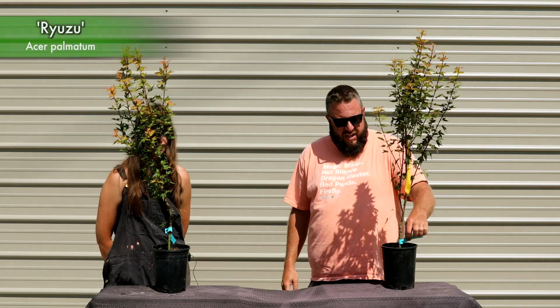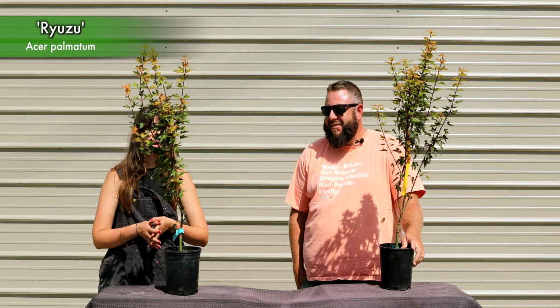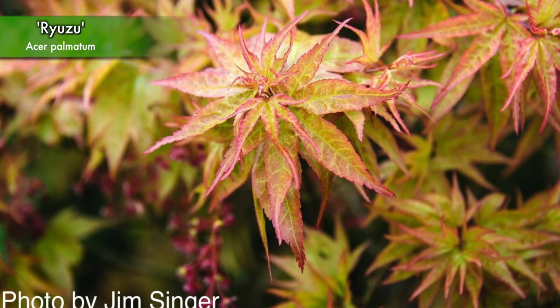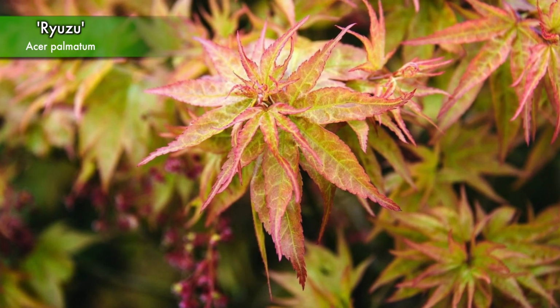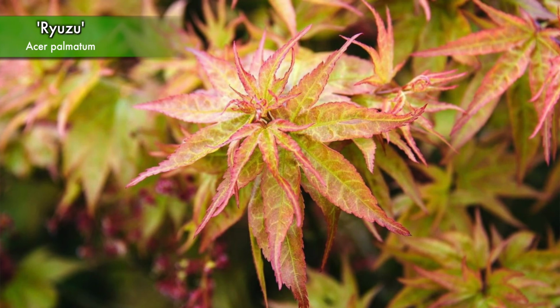All right, Kate, what do we got next here? Yeah, so up here we have a Rouzu, and it might be for you if you really love a beautiful compact growth habit. I really love also the salmon pink color that it starts out with in the spring. It just has such a beautiful, pretty pink color to it.